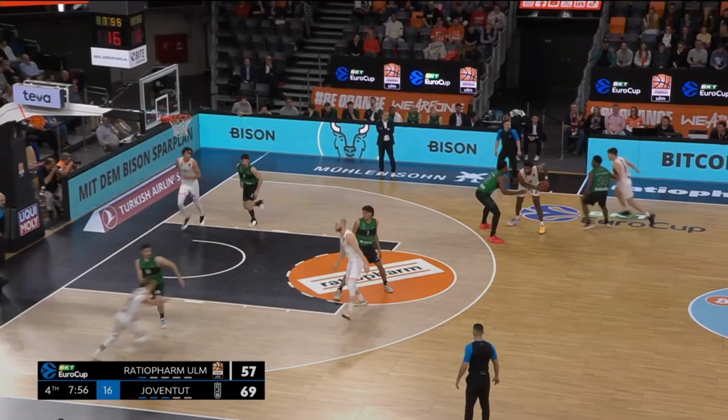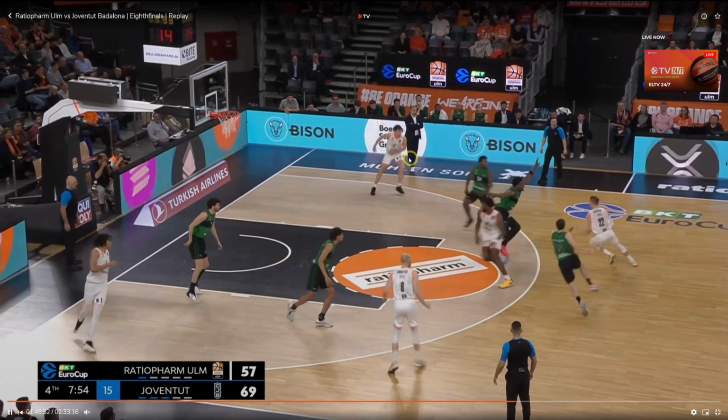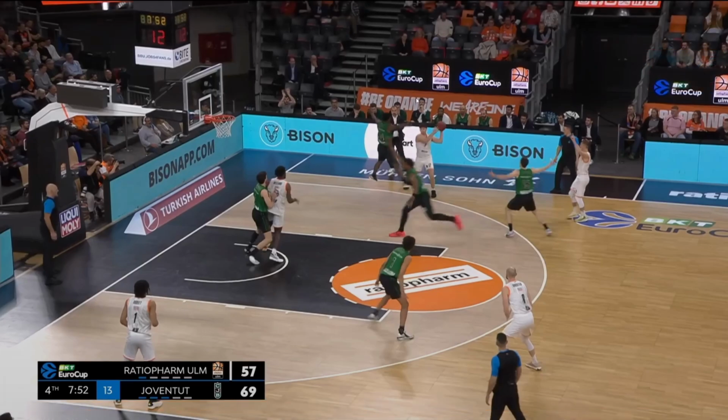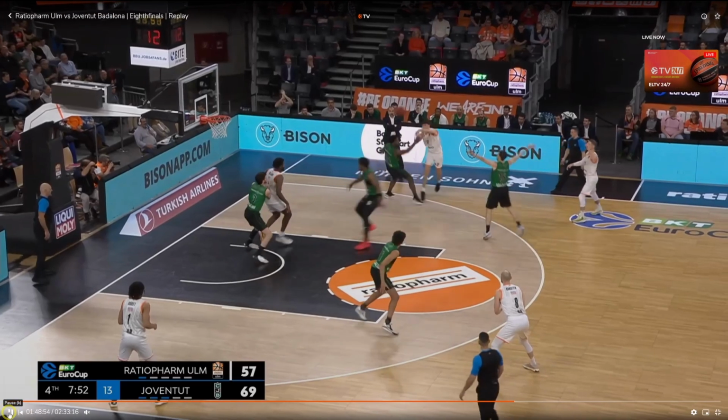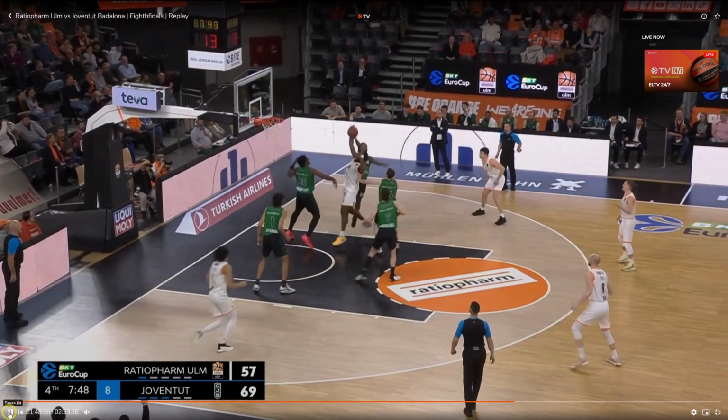Here, I want you to keep an eye on Nunez again and his court vision, man. He can really see the floor. Watch him make this skip pass immediately. He's looking this guy off, and now he's going to zing right across the court to Pacome for the wide open three. He just doesn't knock it down.